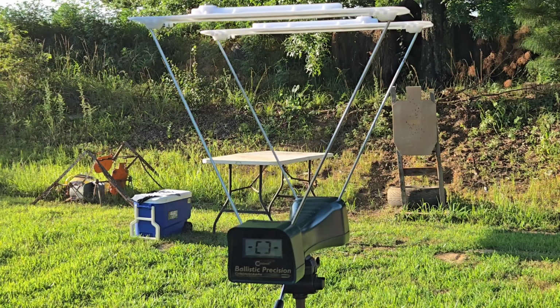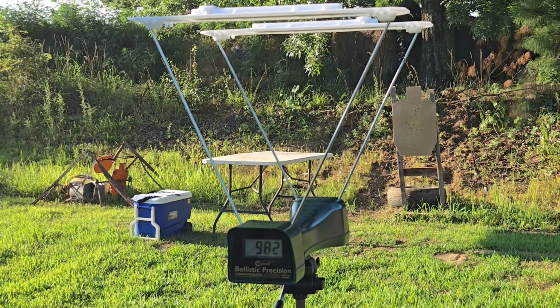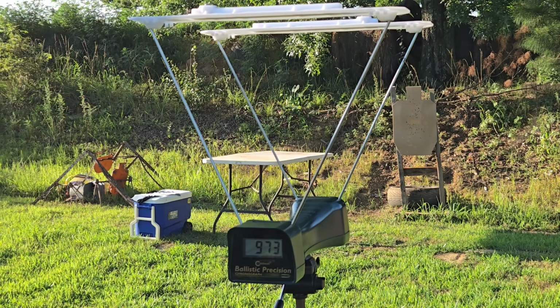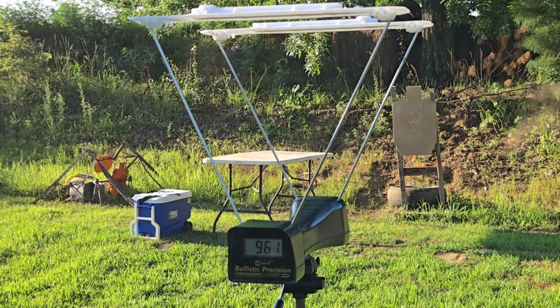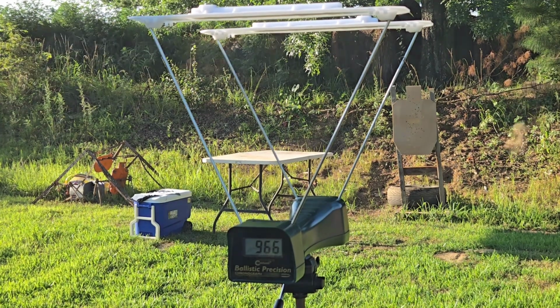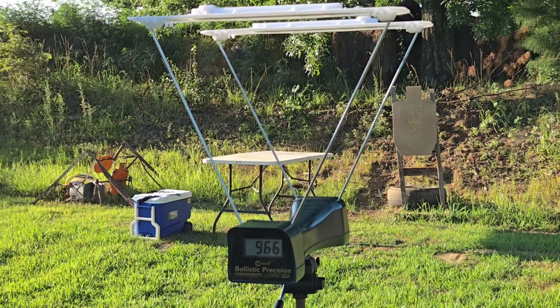Alright y'all, I got the chrono set up here, and we're going to see what the 5-round average is on these Hornady 9x18. 982, 973, 961, 963, and 966. Now I'm gonna get this chrono reset and we'll be right back.